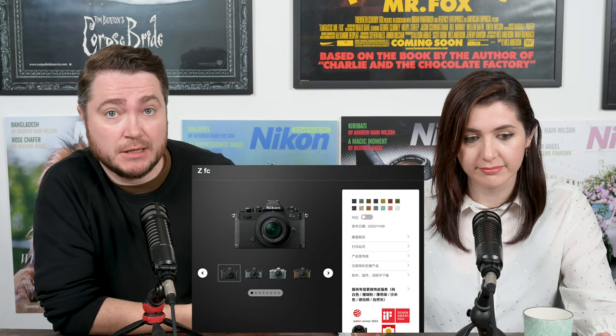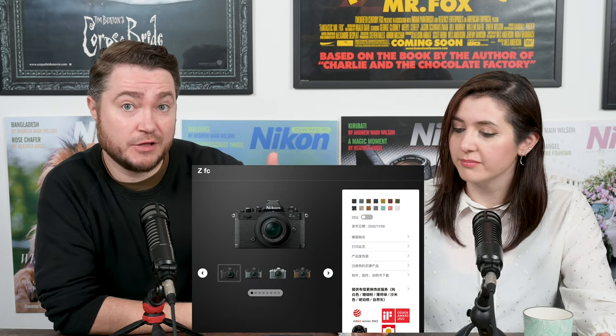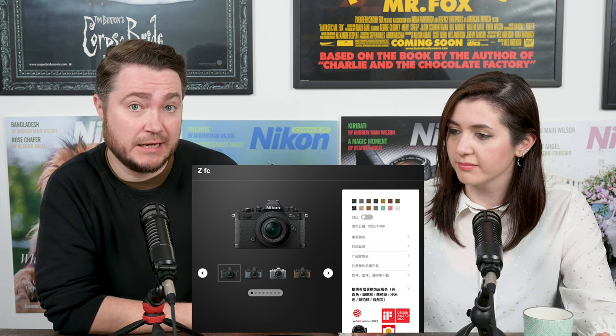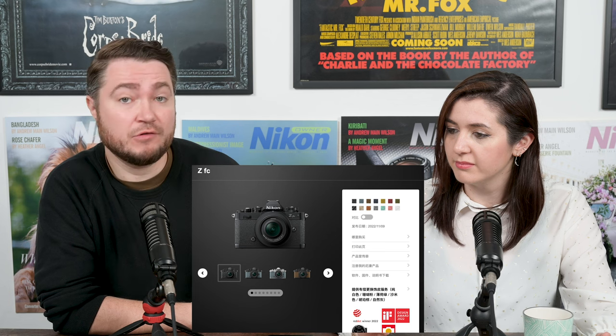Now, in some regions, there are also color limitations. So you cannot buy, for example, the black ZFC with the red leatherette in North America, from what I'm hearing. But everywhere else, if you look at UK, EU, and China, you can get your black ZFC, and you can also add a leatherette on top, similar to the color scheme that Nikon had with their silver edition.